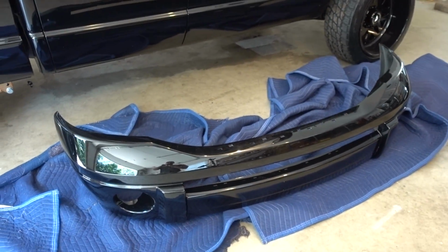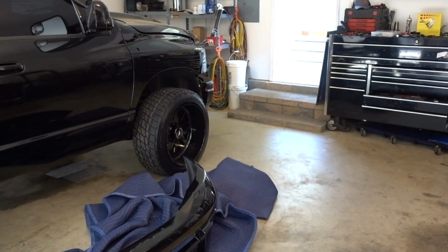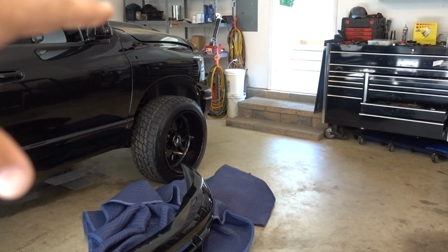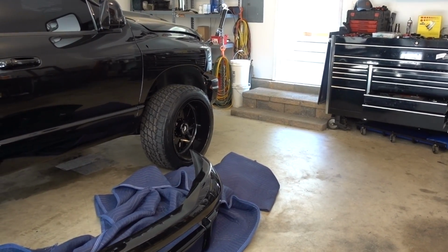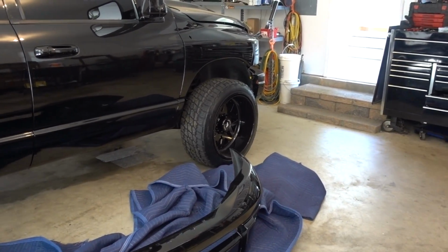But we do have some things that we're going to get done today, so obviously you guys need to see that. First, we finally got the front bumper back from paint so we can finish putting on our brackets, and I'll go over a little bit of how the front end swap, basically wrapping it up here, went in conclusion, seeing that it's been sporadic over the last couple months.